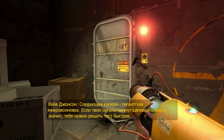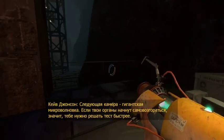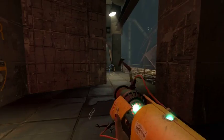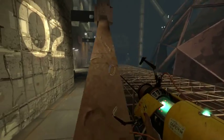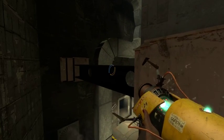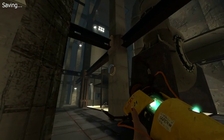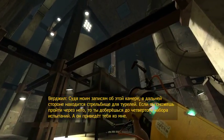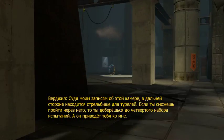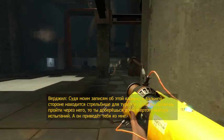This next chamber is a giant microwave. If your internal organs begin to combust, you may want to start solving the test quicker. Now, according to my records of this room, there should be a turret shooting range at the far side of the room. If you can get through there, you should be able to get to the fourth testing track. That'll take you up to where I am.